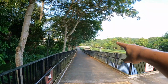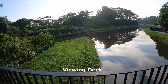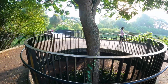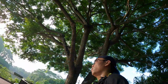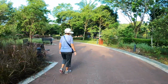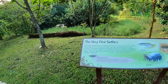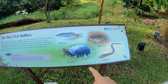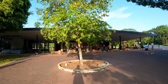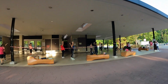There's a bus stop over here. So continue towards the lawn. Look at this tree. Whoa. There's also information about some of the animals that you can find here. The very first settler. Cute little turtle. Don't worry, be happy now.